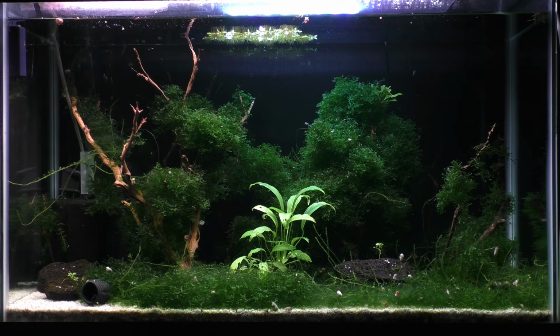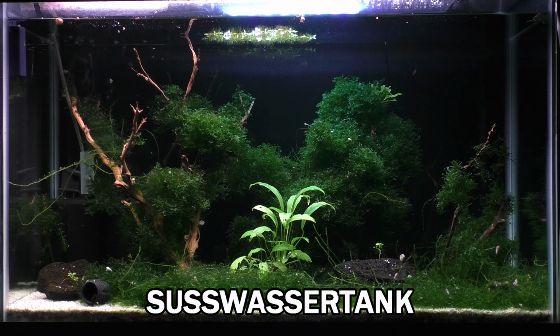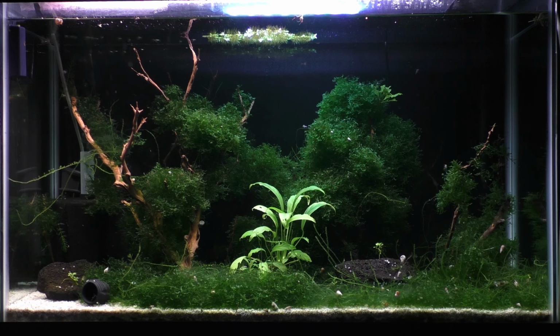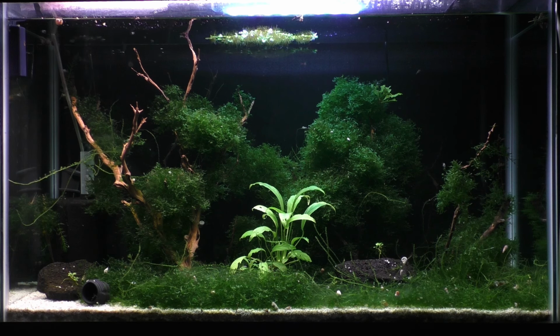This is the aquarium that now houses the subdominant male. I call it my Süßwasser tank because it contains a lot of Süßwasser tang growing on manzanita branches so that they look like trees. It's a work in progress and it's a bit overgrown, but it was the perfect place to hold the other male until he matures and I can decide if he's colorful enough to breed. He's hiding at the moment, but we might take a closer look at him a bit later on in the video.